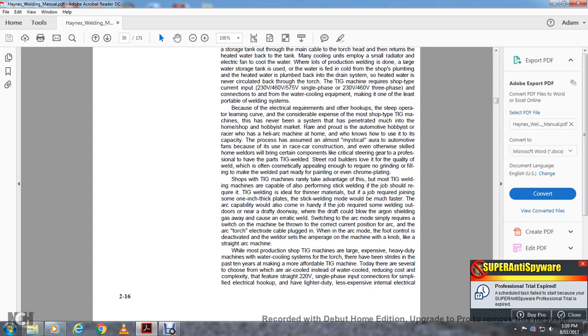The process assumed an almost mystical quality for automotive fans because of its use in race car construction, and even otherwise capable home welders bring certain components, like critical steering gear, to a professional to have those parts TIG welded. Street rod builders love the quality of the weld, which is cosmetically good enough to require no further grinding or filing to make the welded parts ready for painting or even chrome plating. Owners of a TIG machine rarely take advantage of this.